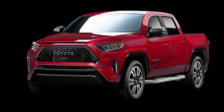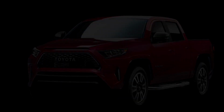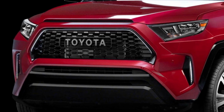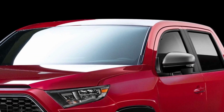What you cannot see in this lone concept, though, is what is under the hood. We already know that the new Toyota Tundra will likely use a twin turbocharged 3.5-liter hybrid V6, good for up to 450 horsepower. There could also be a Tundra hybrid, adding an electric assist to that same engine.